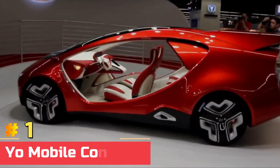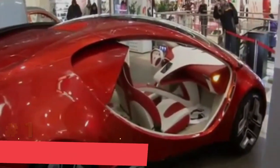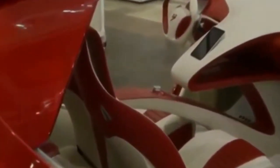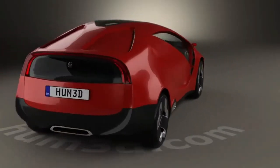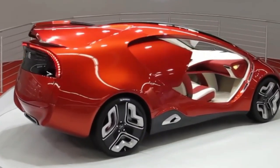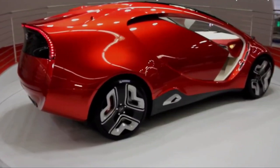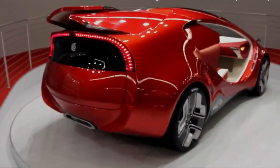Number 1. Yo Mobile Concept. Yo Auto is a Russian startup that debuted at the Frankfurt Motor Show in 2011. Yo Mobile, a hybrid concept car, was unveiled. It has a sleek appearance, and the unique door design is a feature of the vehicle. You've most likely never seen a car's doors open like this.